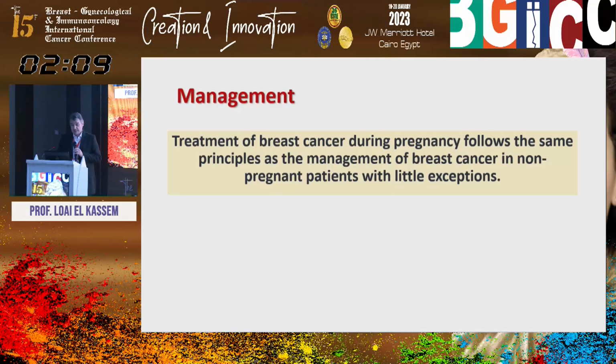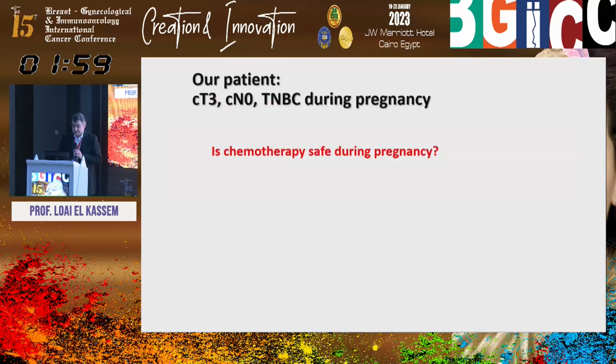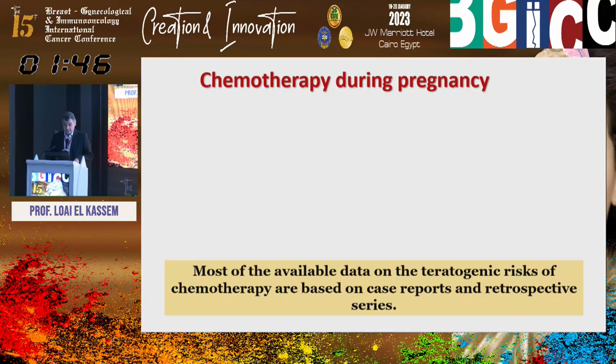So management: as a general rule, we follow the same rules that we take during non-pregnancy, with some exceptions, adjusting the treatment. First of all, chemotherapy. That's a triple negative breast cancer. The best treatment for her is to receive neoadjuvant therapy, then go for surgery. Can we give neoadjuvant chemotherapy during pregnancy? Well, it depends on the teratogenic risk.